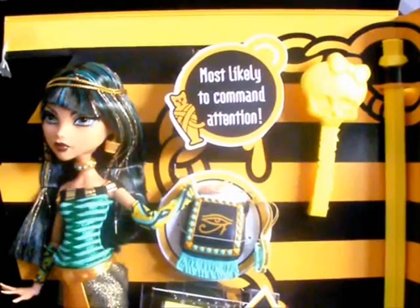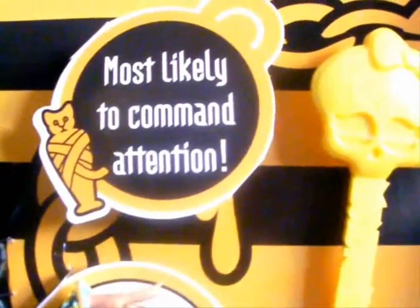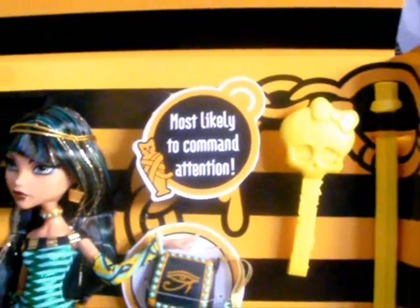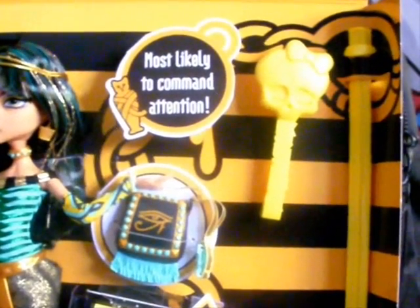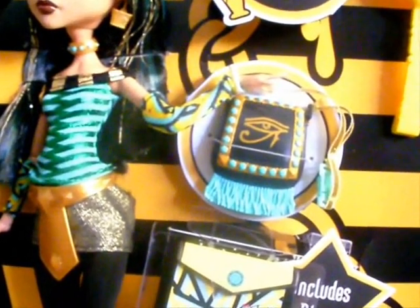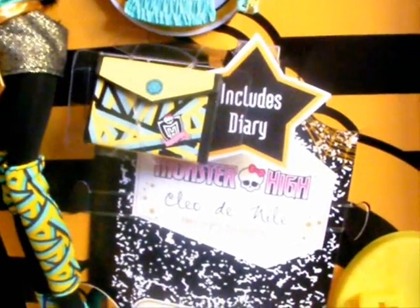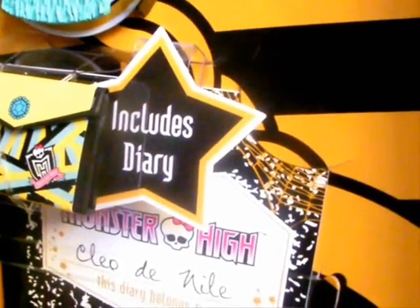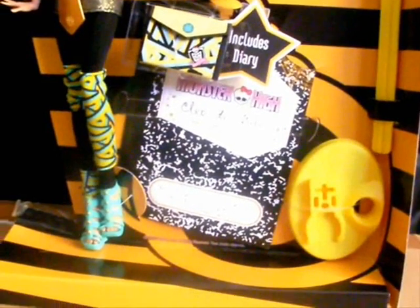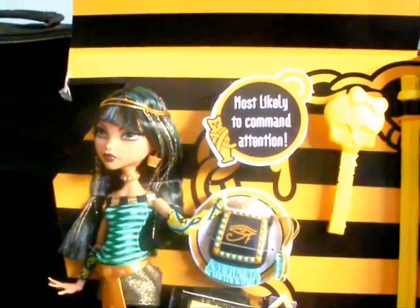And here is the new Cleo de Nile basic on the back packaging. Again, we have the school voted most likely to for her quote. It's most likely to command attention. Her stand and her brush are a lot more yellow than they were in the last one. And she has her bag and her school folder and her diary with the little note about it tucked away behind the bag there. And the rest of her stand. And it was actually a lot easier to get out without the tabs sticking in, wasn't it?